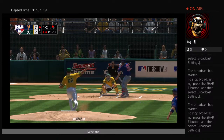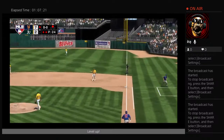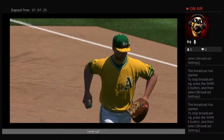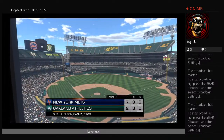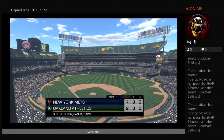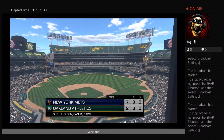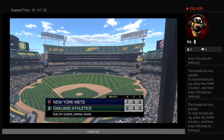The 1-2. But a good play by the first baseman to spear this one, and that'll retire the side. So 3 runs on 3 hits, no errors, and a man left. To the bottom of the 6th we go. 4, 5, and 6 coming up. It's the Mets 7 and the A's 2.